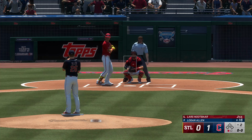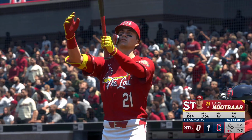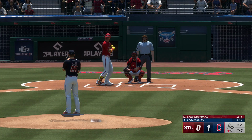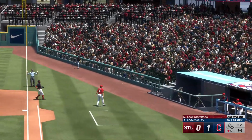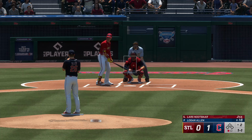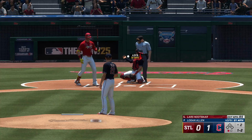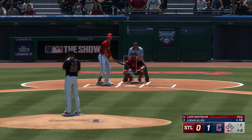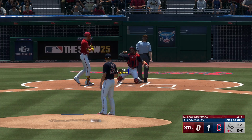Here's the left fielder, Lars Nootbaar. And that's off the inside edge. And that's ball one. One down, base is empty. And a foul ball. Let's go, Cleveland. One out, base is empty. That missed by a lot. 2-2.